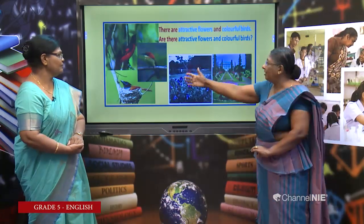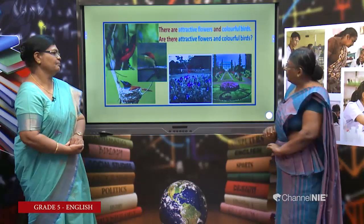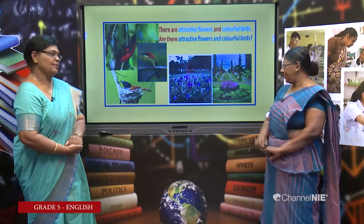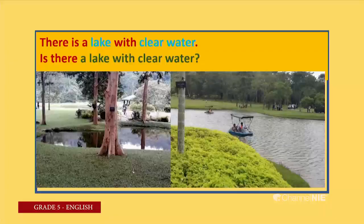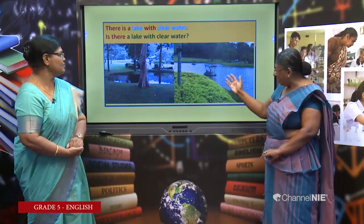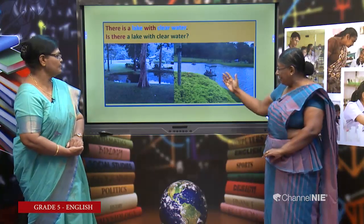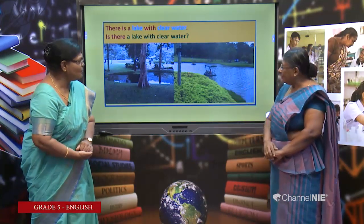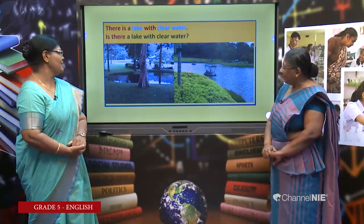Attractive, colorful. There are attractive flowers and colorful birds. There is a lake with clear water. Is there a lake with clear water? Yes, there is a lake with clear water. Here you can see very clear. Okay. There is a boat. The people are riding in it.